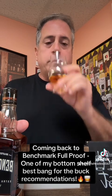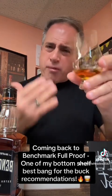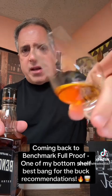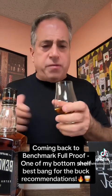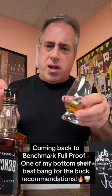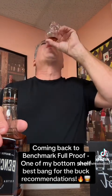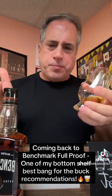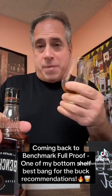I mean, that is a bold pour. That is a bold pour. That brown sugar transforms to the palate. Decent legs on the glass. The color for 4 years, it's not dark, but it's not light either. That is a good finish. It's basically a young Buffalo Trace at 125 proof. I mean, is it the most refined 125 proof? Probably not. I happen to like this.